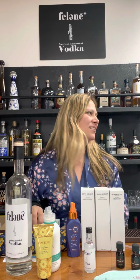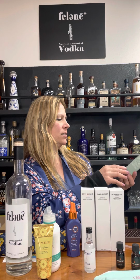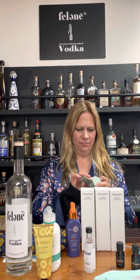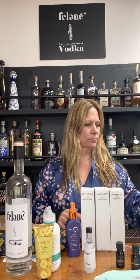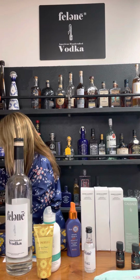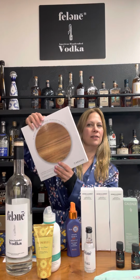How do I look? Okay, this is moisturizing, mattifying fluid. I don't know. I guess I'll try that and see what it's all about.